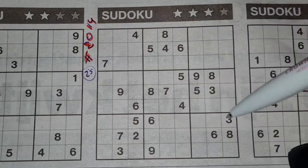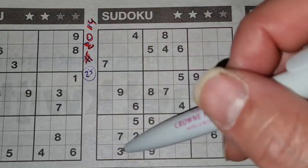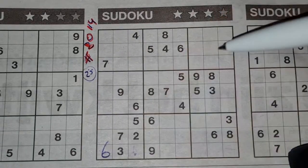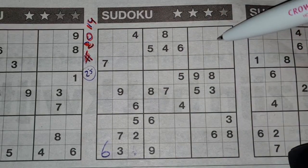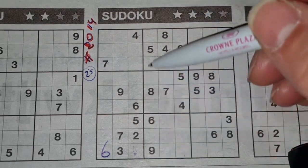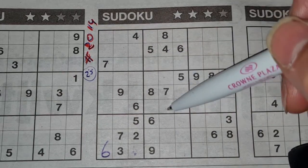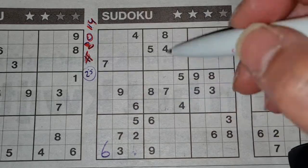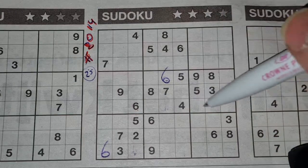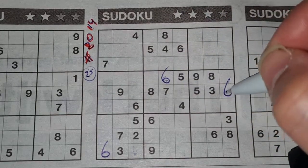I see a 6 in this row, 6 in the row below, so in the last row, only 2 places for the 6. We see there 6, no 6 there, 6 should be here. 6 in this column, 6 in that column, so in the middle column, only 2 places for the 6, here or there. We see there 6, no 6 there, 6 should be here. 6 in this row, 6 in that row, so in the middle row, the only place for a 6 should be here.